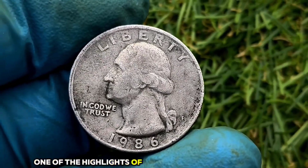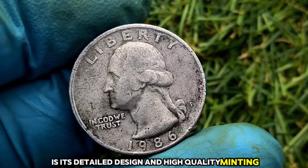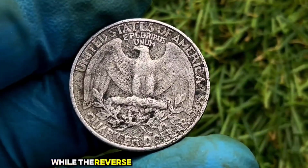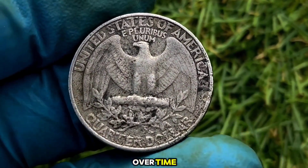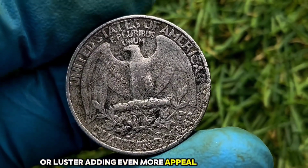One of the highlights of the 1986 Washington Quarter is its detailed design and high-quality minting. The obverse displays a bold and sharp portrait of George Washington, while the reverse features the majestic eagle, symbolizing strength and freedom. Over time, many of these coins have developed unique toning or luster, adding even more appeal for collectors.